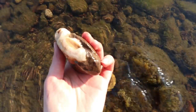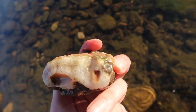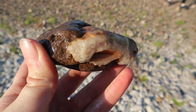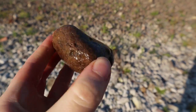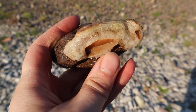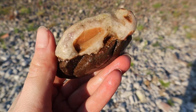Mum found this rock here and it's got quartz in the middle. It's hard to see, but well, it's harder to see now it's dry. They're a bit amethysty, and I know inside some of the agates we've found, we've had a bit of amethyst come through. That's not agate though, that's just quartz.